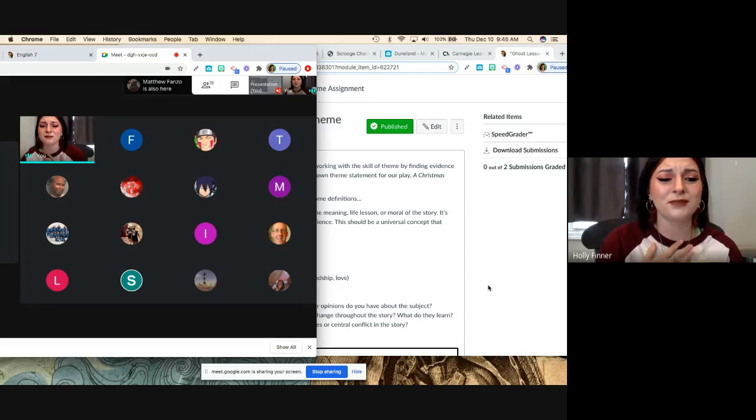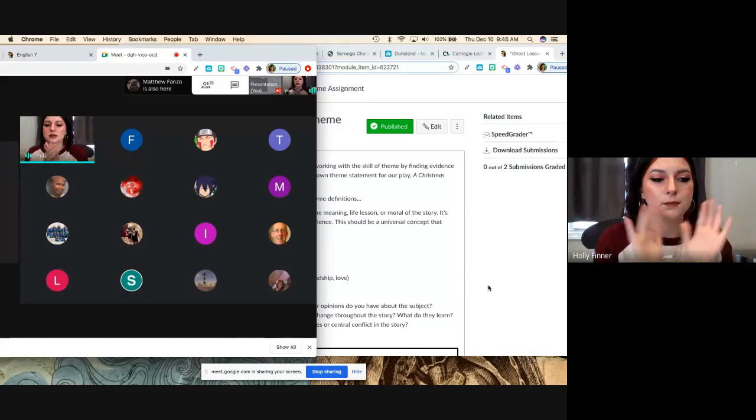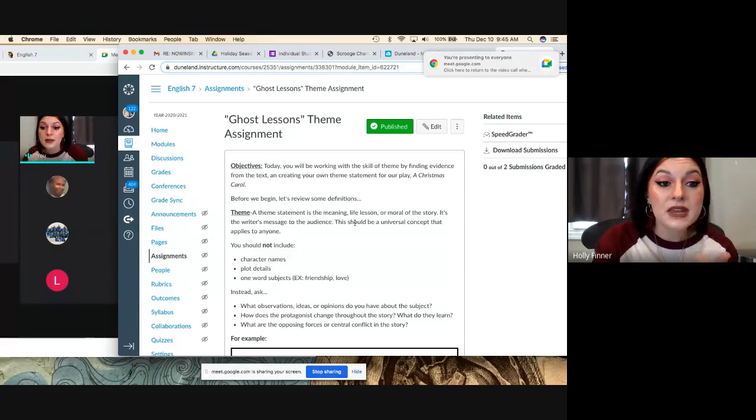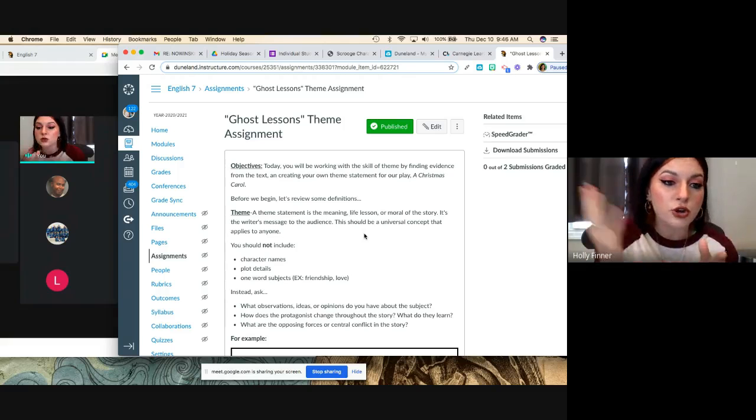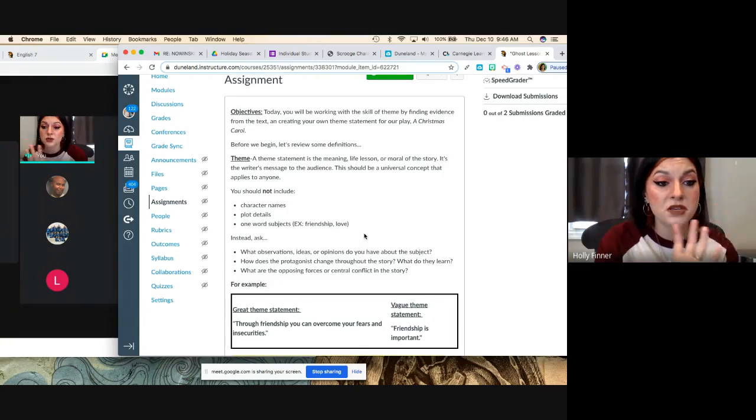That's so beautiful. Snaps, crackle, pops, props. Awesome job. Yes. So a theme can be the meaning, the life lesson, or the moral of a story. It's also, too, what the writer's message to the audience is. And remember, a theme should be universal, meaning it should apply to me, to you, to your grandpa, to someone who lives in another country, right? So since it should be universal and it should be applicable to everyone, it cannot include character names from the play, plot details, and you don't want it to include one-word subjects.